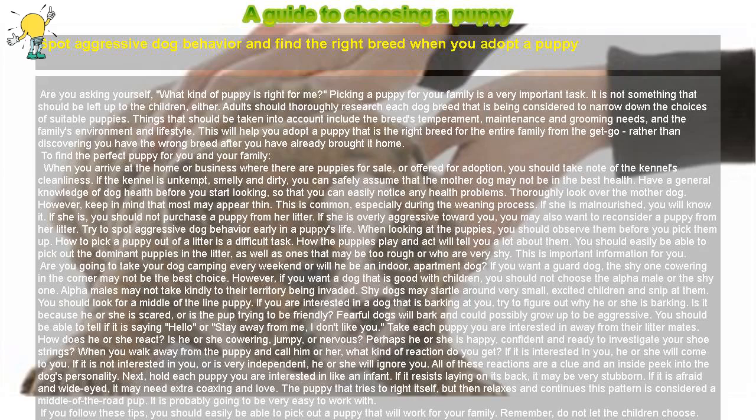A guide to choosing a puppy. Spot aggressive dog behavior and find the right breed when you adopt a puppy. Are you asking yourself, what kind of puppy is right for me? Picking a puppy for your family is a very important task.